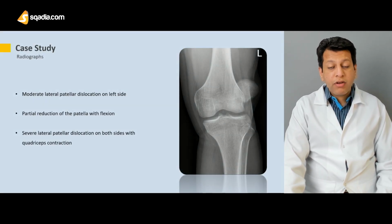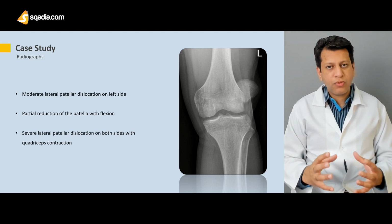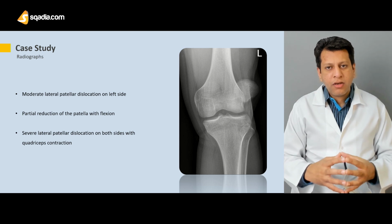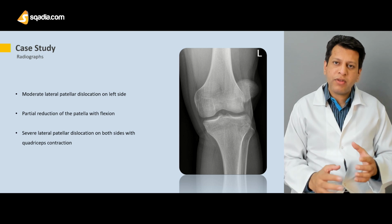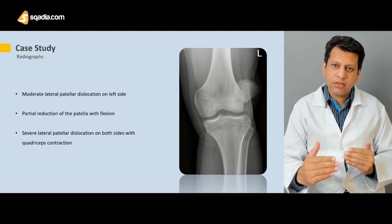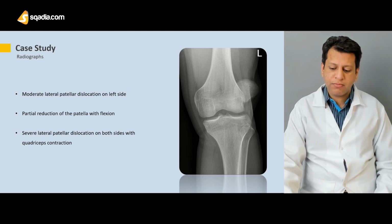Now, when the radiographs were done, moderate lateral patellar dislocation on the left side was seen with partial reduction of the patella with flexion. Severe lateral patellar dislocation on both sides with quadriceps contraction. So whatever it was, there was instability. Although usually the patella remained inside the trochlear groove, whenever either the knee went into extension or the quadriceps contracted, it actually dislocated the patella out.